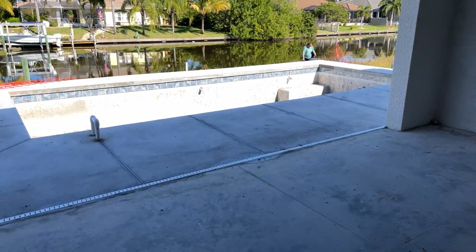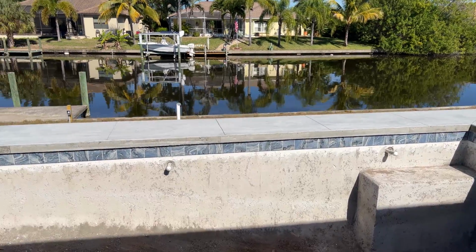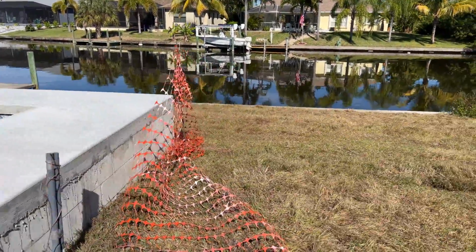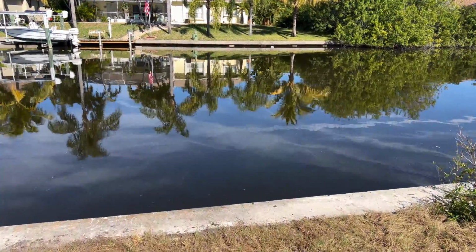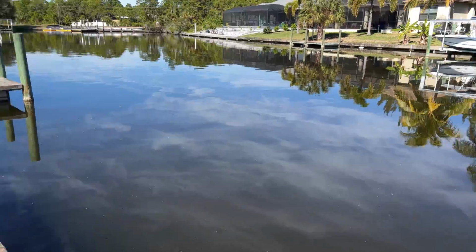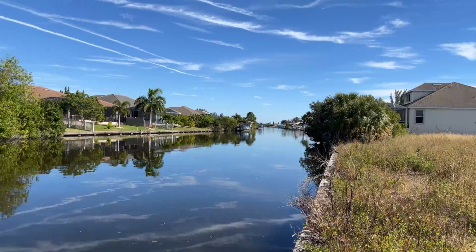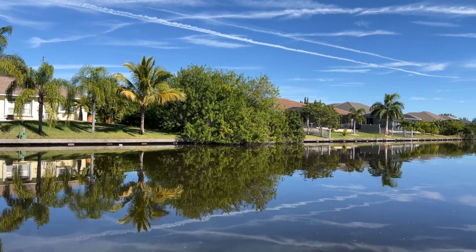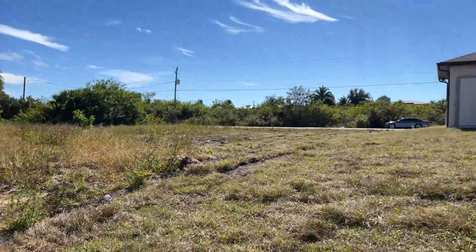Out here, this is the pool. This is what Florida life is all about. As you can see, right next to the canal. Let's walk over to the canal here. Nice view. Look at that. Very uniform. I think in this area they made the canal walls all at the same time, so everything's uniform. Over here is the side of the house.